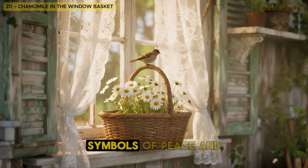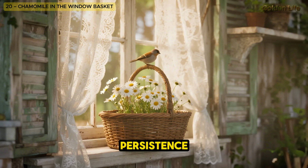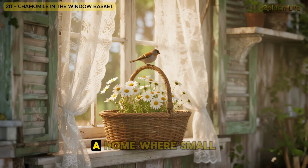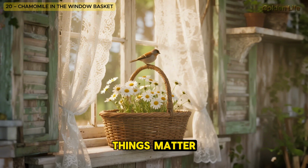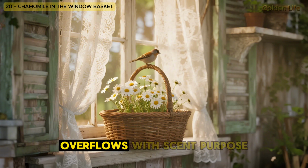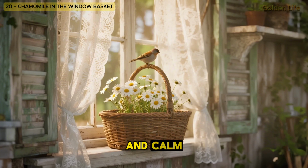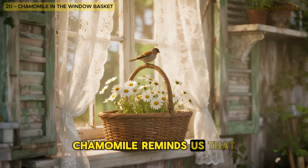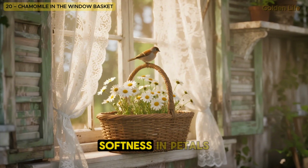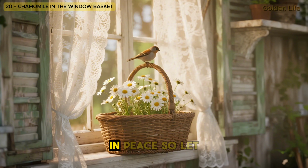where they are, symbols of peace and persistence, symbols that say, this is a home that is cared for, a home where small things matter. And the window basket, once empty, now overflows with scent, purpose, and calm. Chamomile reminds us that protection doesn't have to come in force. It can come in softness, in petals, in peace.